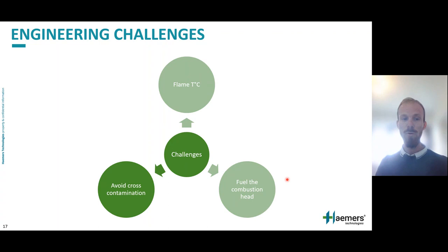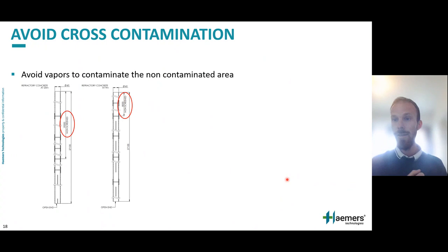Then I will talk about a third challenge. How to avoid cross-contamination, because, for example, the 21st meter will not be contaminated, and then we are heating from 20 to 30 meters. How to avoid the vapors getting to the non-contaminated zone? On a classic ISTD, vapor tubes are screened from the beginning of the pipe. So on a classic ISTD, from 0 meter below ground level, we have screened vapor tubes, so that the vapors can get directly into the vapor tubes. We cannot do that in our case, because if we do that, the vapors would get from the polluted area to, for example, 1 meter below ground level, and would pollute the non-polluted area.